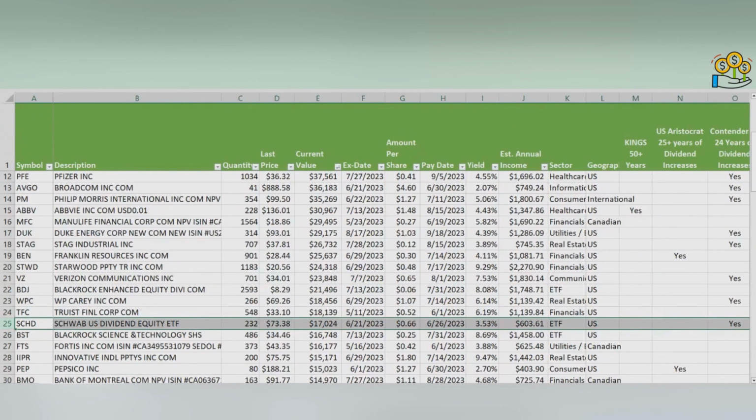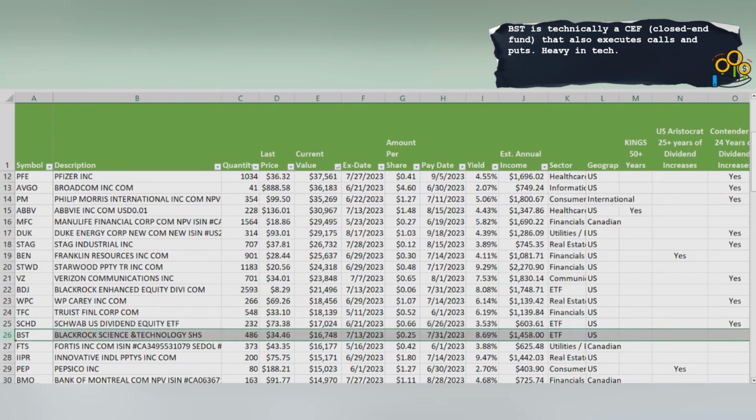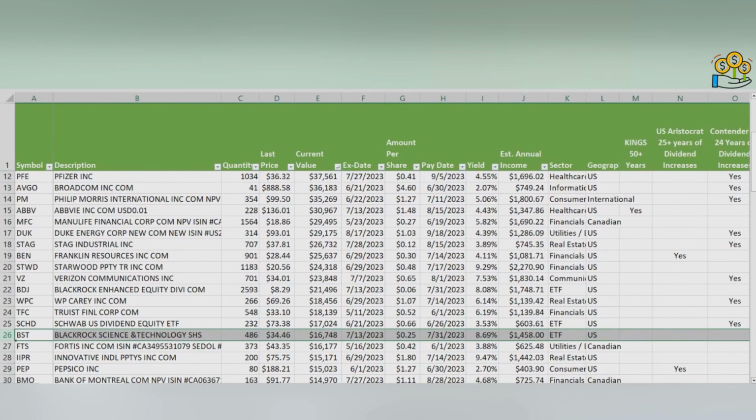And next we have SCHD, which is kind of everyone's favorite. I've got 232 shares, generating just over $600, and it's a dividend contender. I really like SCHD as a long-term play, but I'm not over the top like some people are. And it's definitely not something I'm going to put all my eggs in, but I do like having it in my mix. All right, next we have BST, which is really hitting 2 of my plays. It's acting as a cash layer for me, but also rotating into those macro trends as it's taking advantage of the science and technology boom. I've got 486 shares there, and at an 8.69 yield, it's generating just over $1,500 for me.